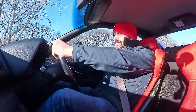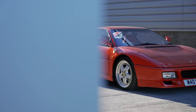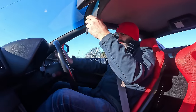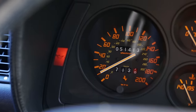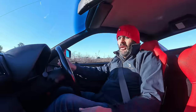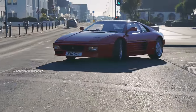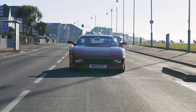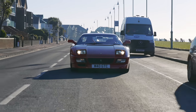And from the outside, isn't the 348 shape looking rather good these days? I know this is cutting my face in half, but I can't really do much about it. You know, sun visors and stuff don't really work in Ferraris of this era. Special car, 51,000 miles. So this has done a few miles, but I'd rather a car had been used, wouldn't you? Here's something weird about it. There's no squeaks or rattles. Are you hearing anything? There's literally nothing. Gearbox is good.